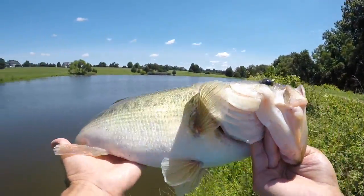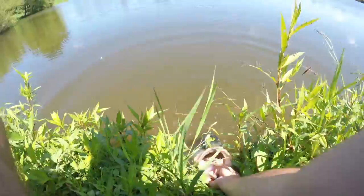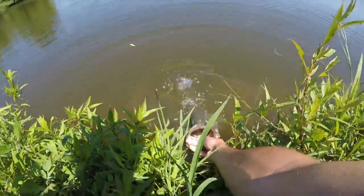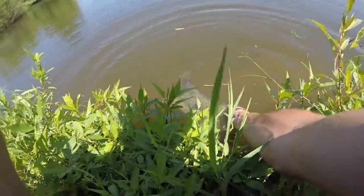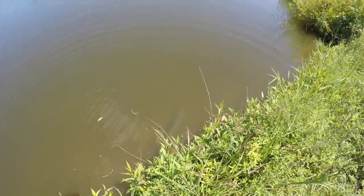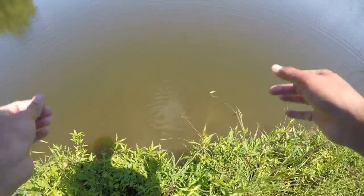Let's get a release on her. Alright, you ready? See ya, big girl. See ya, girl. Such a big fishy. Love it. Right on the crankbait, slow rolling it on the bottom. See ya, big girl. She's right there. There she goes. Man, what a good fish.